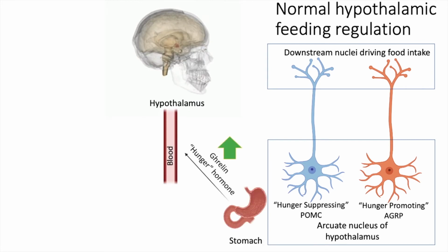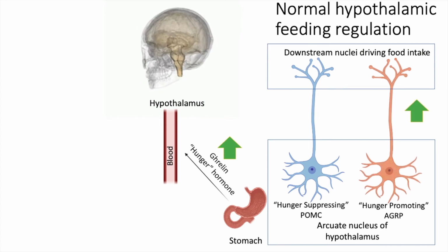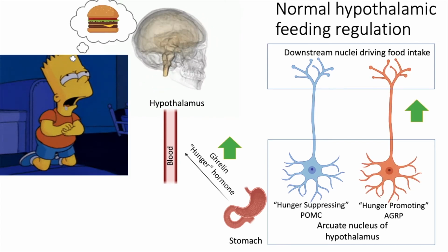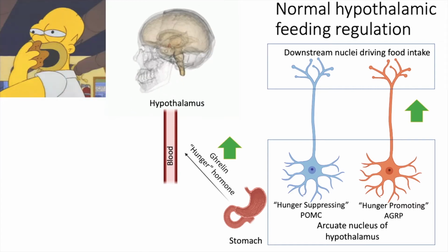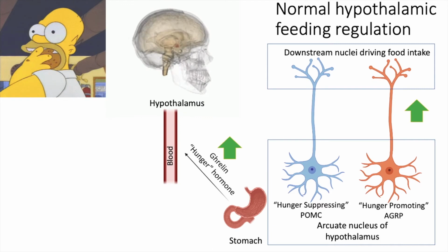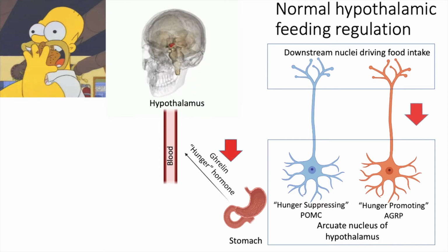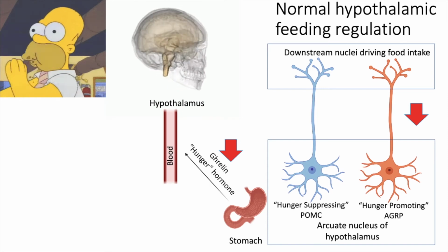When your stomach is empty, it begins to secrete a hormone called ghrelin into your blood. This hormone then travels to your brain where it activates the hunger-promoting AGRP neurons. As you eat, your stomach grows and mechanoreceptors detect this and begin to inhibit ghrelin release. This results in reduced activation of the hunger-promoting AGRP neurons.